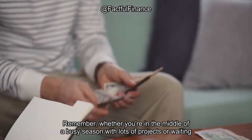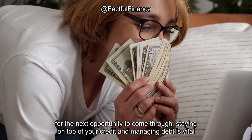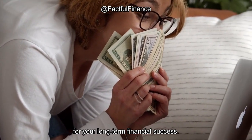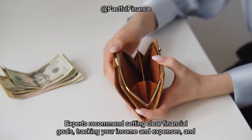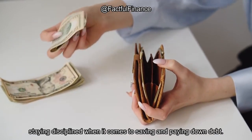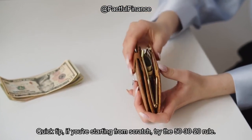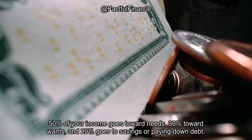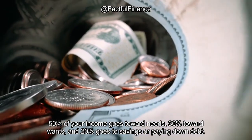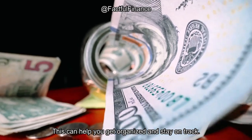Remember, whether you're in the middle of a busy season with lots of projects or waiting for the next opportunity to come through, staying on top of your credit and managing debt is vital for your long-term financial success. Experts recommend setting clear financial goals, tracking your income and expenses, and staying disciplined when it comes to saving and paying down debt. Quick tip: if you're starting from scratch, try the 50-30-20 rule. 50% of your income goes toward needs, 30% toward wants, and 20% goes to savings or paying down debt. This can help you get organized and stay on track.